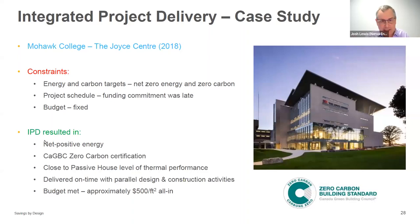They had energy and carbon targets: net zero energy, net zero carbon. The project schedule was extremely compressed. The funding commitment from the government was late, and the budget was very much fixed at that point in time. A key decision was made early in this project to say, we are going to do integrated project delivery. We are going to get all the consultants and the constructors on board from the beginning, because if we don't, we're never going to be able to successfully deliver within the constraints.